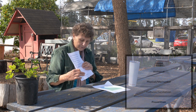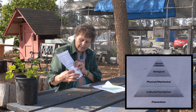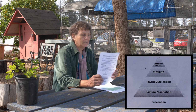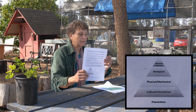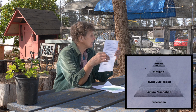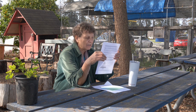So we'll go back through this again. There's prevention, which I call sanitation. And then I usually go cultural. And that's you change your environment to reduce the pest reproduction, dispersal, and survival. Then you do mechanical and then biological. We just did the natural enemies and predators and pathogens and competitors.